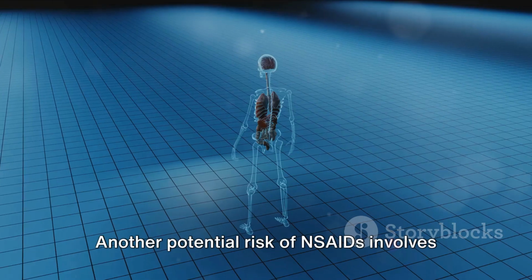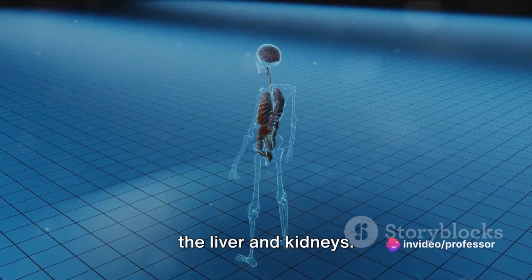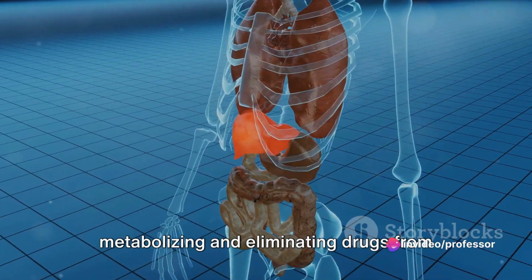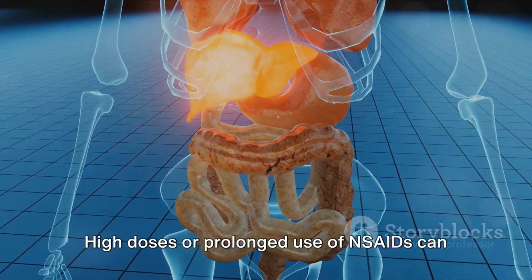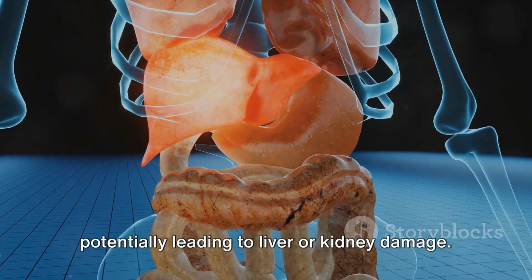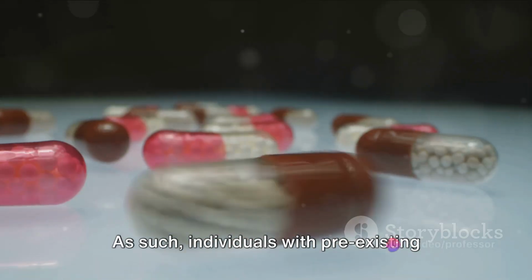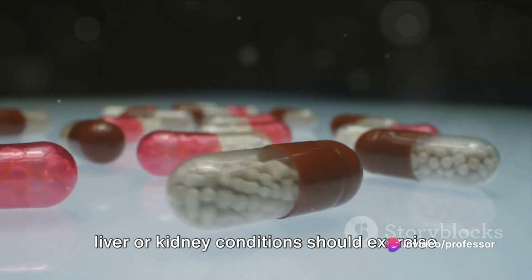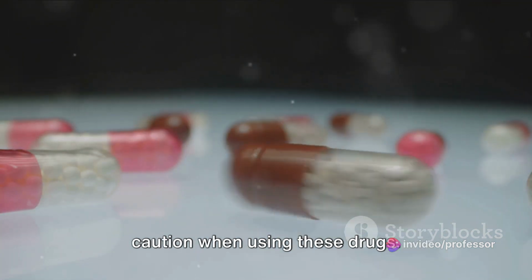Another potential risk of NSAIDs involves the liver and kidneys. These organs play a crucial role in metabolizing and eliminating drugs from the body. High doses or prolonged use of NSAIDs can put additional strain on these organs, potentially leading to liver or kidney damage. As such, individuals with pre-existing liver or kidney conditions should exercise caution when using these drugs.